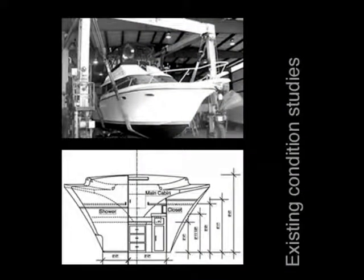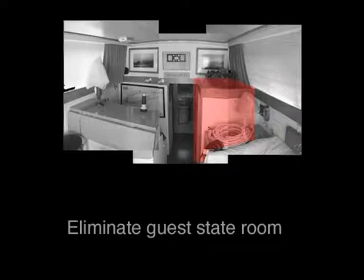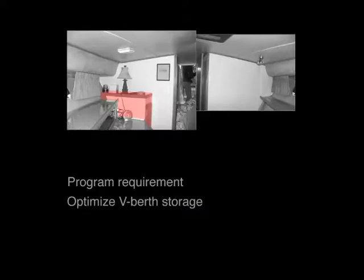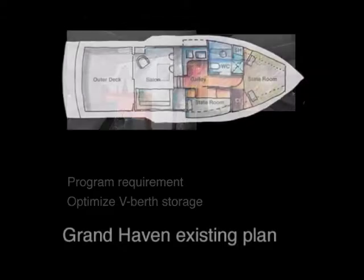This is Grandhaven, a 42-foot Lures motor vessel. We worked with the client and the boatyard in Connecticut to establish what we refer to as a program. So the program basically gave us a kit of parts, a wish list of things that needed to be included. This was a combination of both the verbal and the written wishes of the client, but also the process enabled us to identify opportunities that expanded beyond the original wish list.